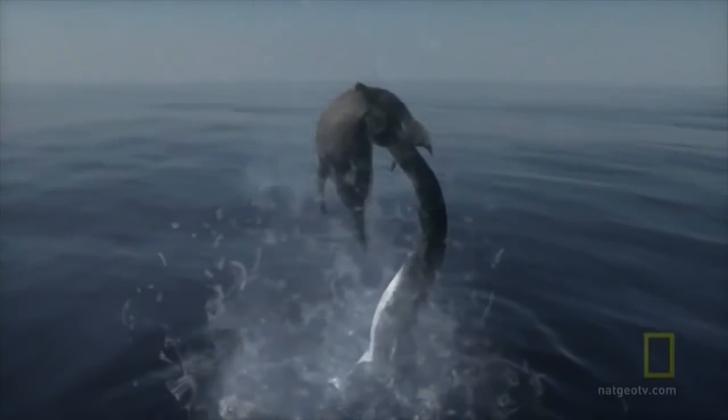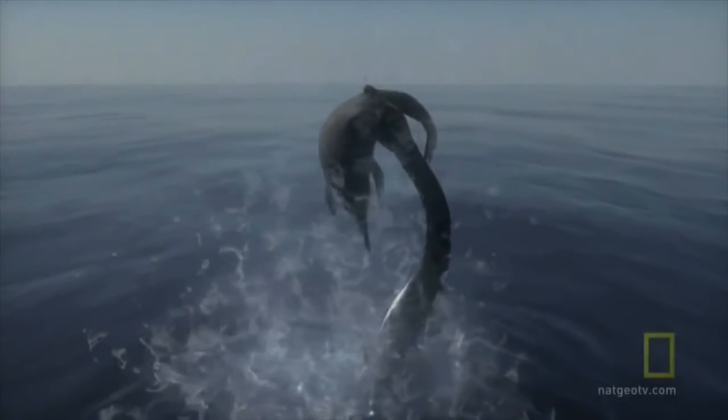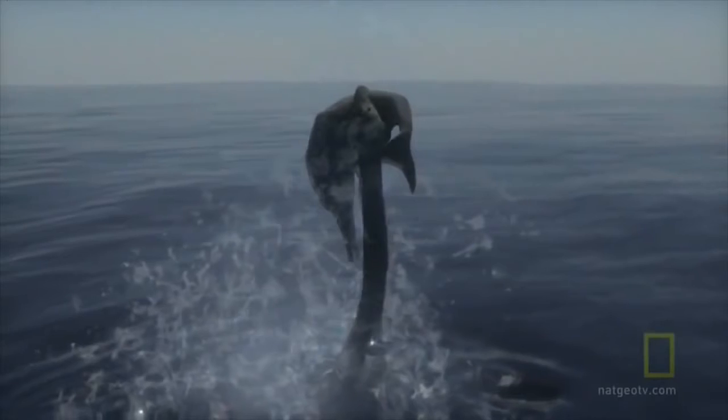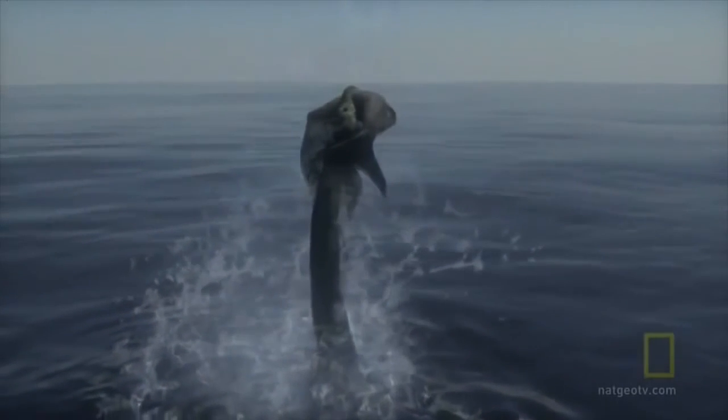Longer than a bus and as heavy as a truck, its jaws are 8 times more powerful than a great white shark's, with teeth 12 inches long.